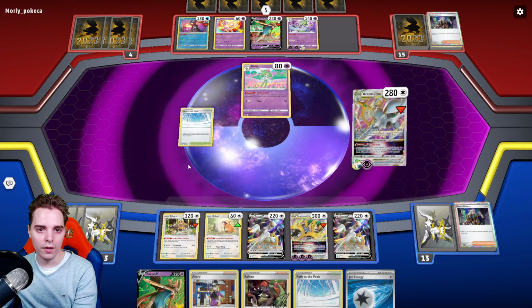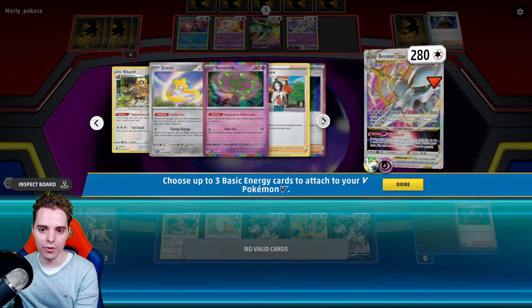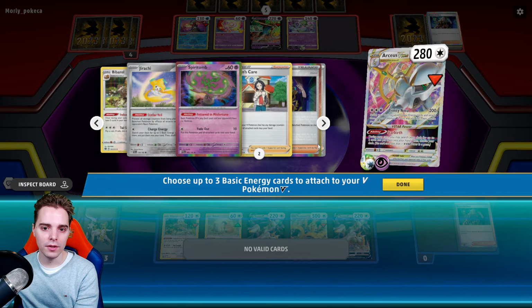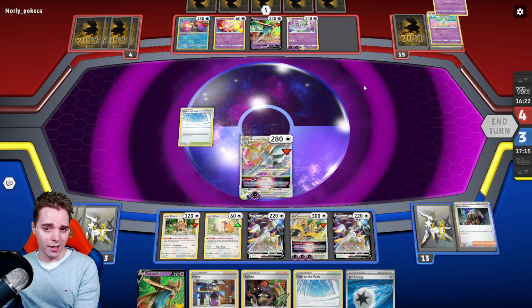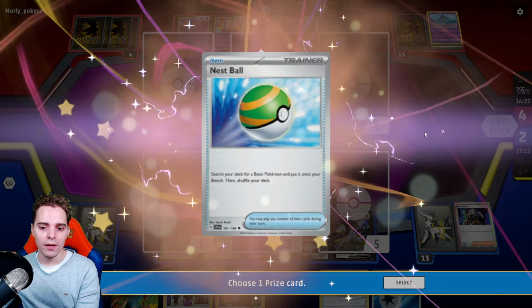Yeah, just KO Kirlia. They're not going to be able to do anything about this. Most of their energies are in the discard pile. Boss still in there as well. Ultra Ball to thin the deck. Vacuum to thin the deck. Cheren's Care as well. That was weird. Like, they evolved into Gardevoir without having Gardevoir ex around anywhere.